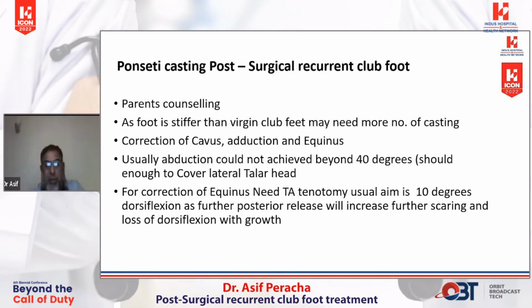So, how do we treat with the Ponseti method? The first step is parent counseling, because these are stiff feet and may need more casting, and the ultimate result will not be 100% as in a virgin foot. So we have to counsel the parents before starting the treatment. As the foot is stiffer than a virgin foot, it may need more casts, usually up to 10. The steps of correction are the same.